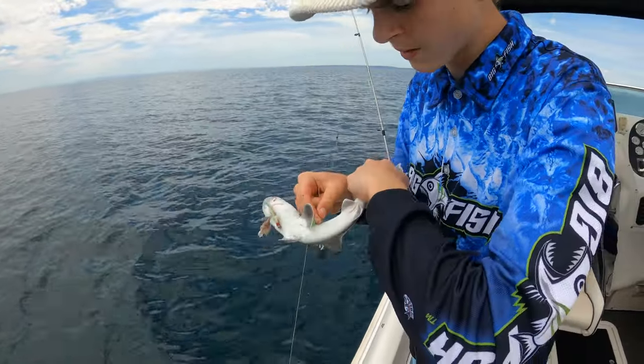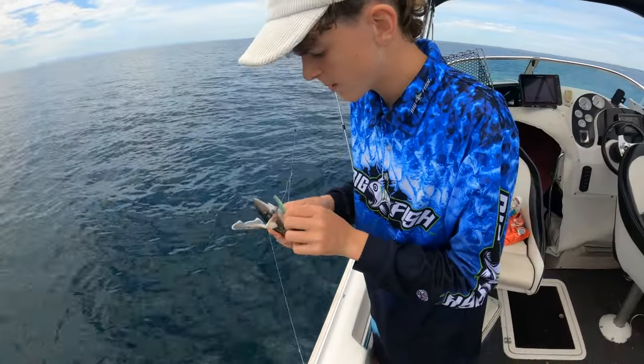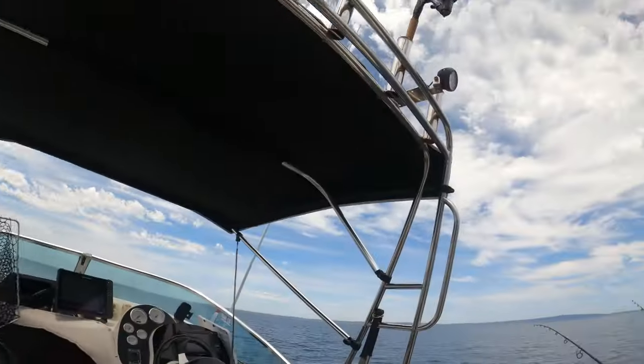Anyway, they love twisting around when they get hooked up, don't they? Yeah. Get the hooks out. Get him out. There he goes. You can come back when you're 20 kilos, mate.